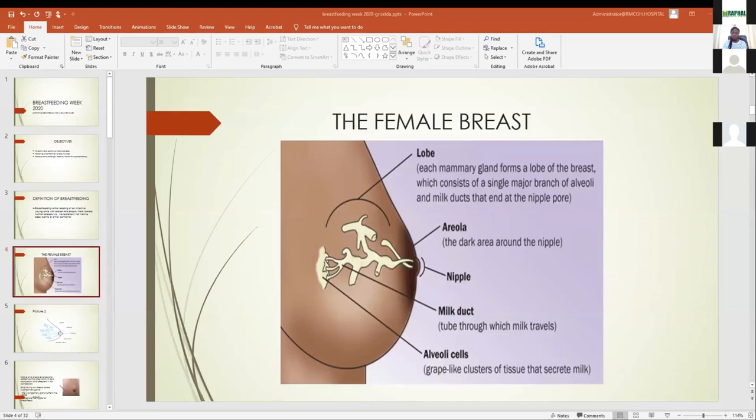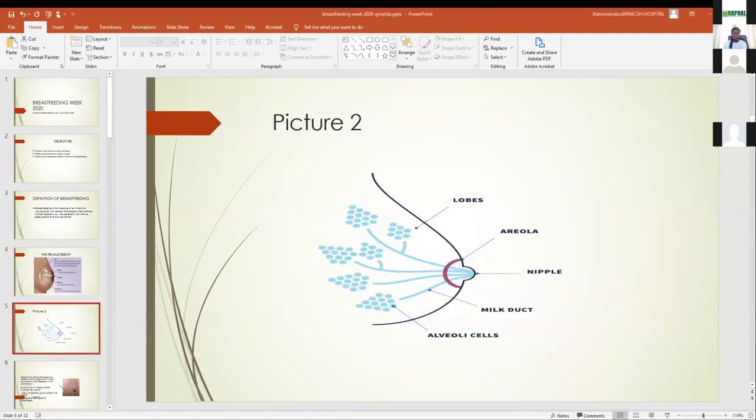So we have the lobe, the areola, nipple, milk ducts, and the alveoli cells. Okay, I have a clearer picture here. These are the lobes, that is where the breast milk is produced. And these lines here are the channels through which the breast milk will pass to the areola. The areola is usually the darkened portion of the breast, and the nipple is the exit way for the breast milk.